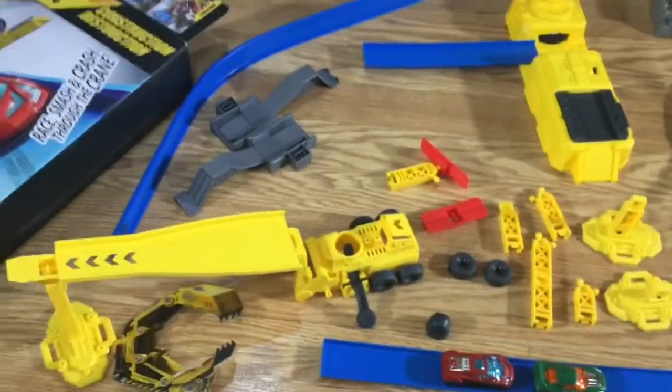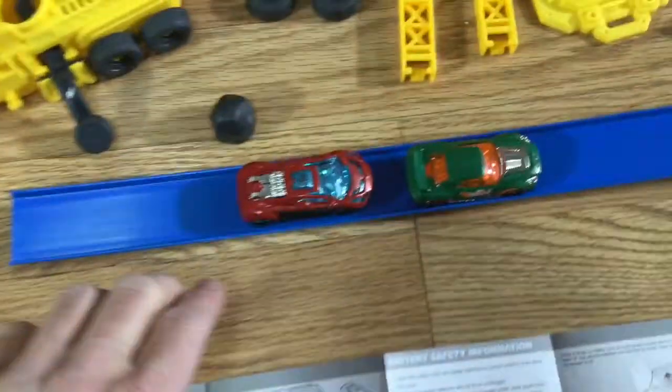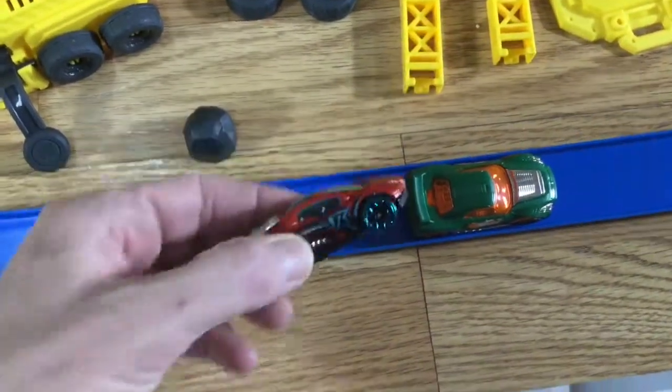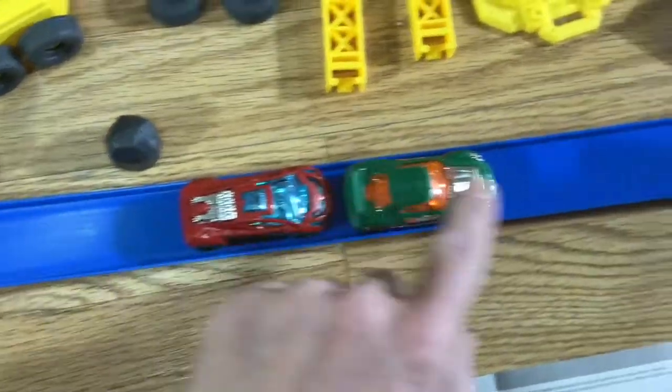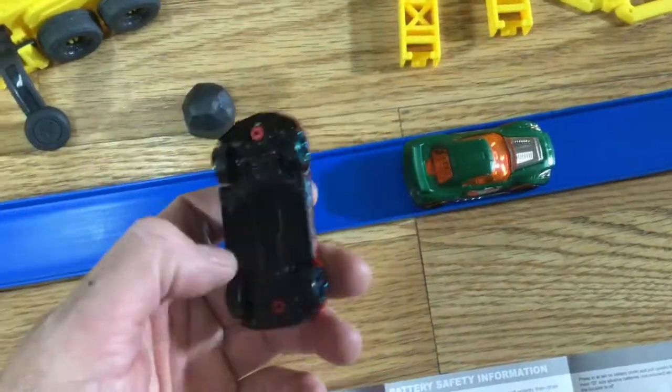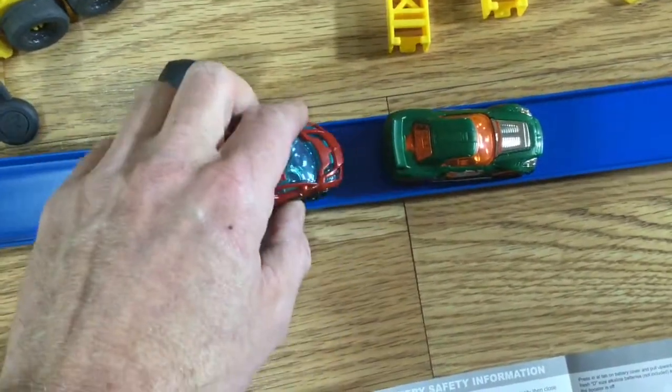Okay, guys, some first impressions upon taking it apart. Number one, the two vehicles look pretty good. Wheels look kind of familiar. I'm gonna take a closer look at these later, but they are not metal, for something called Metal Machines. They are plastic. That's interesting.